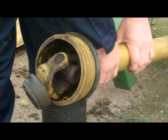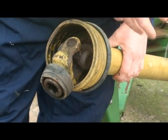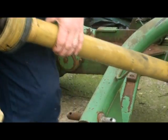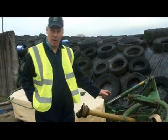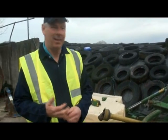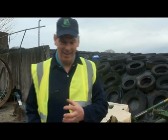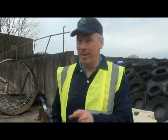But some people don't have this properly attached, and as well as the PTO rotating, the guard is rotating, and it can have the same effect as having no guard there. So it's important that you have PTO guards on all your machinery: fertilizer spinners, your mowers, anything with a PTO, and slurry tankers. At all times be vigilant and don't take your eye off the ball, because where there's machinery involved, you can't be negligent. One slip and you're dead.